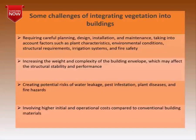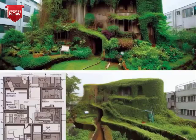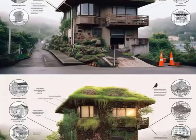Integrating vegetation into buildings also poses some challenges, such as requiring careful planning, design, installation, and maintenance, taking into account factors such as plant characteristics, environmental conditions, structural requirements, irrigation systems, and fire safety. Plants need to be selected and arranged according to their suitability for the climate, the orientation, the wind exposure, and the aesthetics of the building, and they need to be supported by adequate structures, water sources, and fire prevention measures.